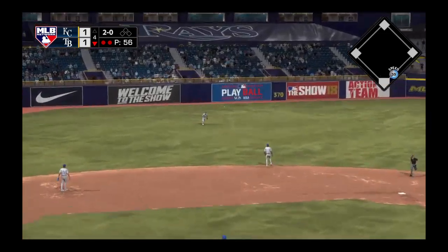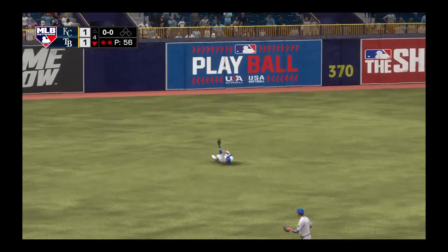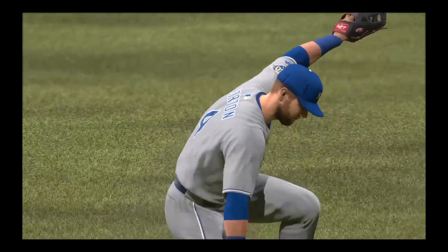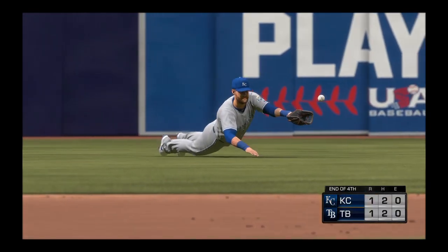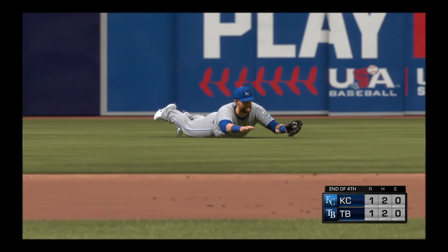Slapped hard the opposite way. All coming on quickly here as he makes the diving catch, and it's a sparkler to take away a hit as that ends the inning. Maybe a rug burner too after that one as we get another look at it here.